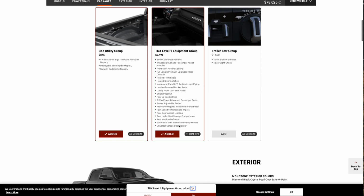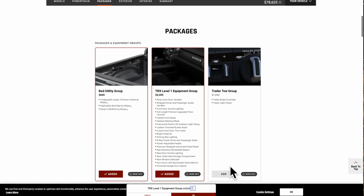I don't see an option for level 2 equipment group, and this brings me to my point. I believe the chip shortage has caused issues with the level 2 equipment group. I do know for a fact that if you go to the dealer to build your T-Rex, you can add level 2 equipment group, but I believe adding it will cause delays in your truck being built.